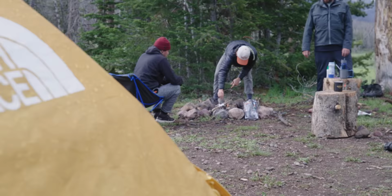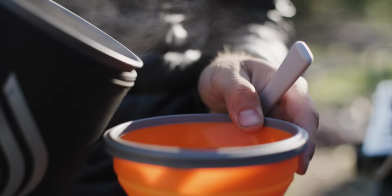Well, the storm that was rolling in last night ended up hitting us, and it pretty much rained all night. We were planning to get out and fish pretty early today, but it is really hard to get out of a dry tent into the rain at like 6 a.m.